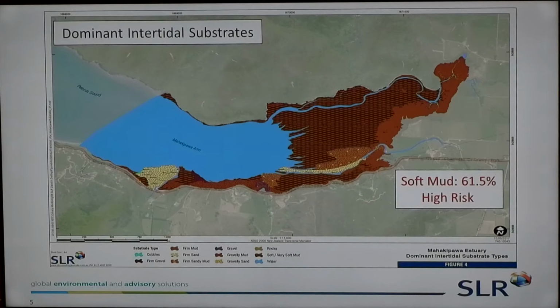but again, very dominated by soft mud, and nearly 62% when you're looking on that curve that Lee showed in terms of where your most degraded estuaries are. We're right up in that top corner.